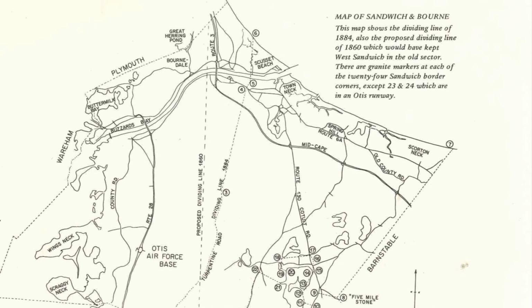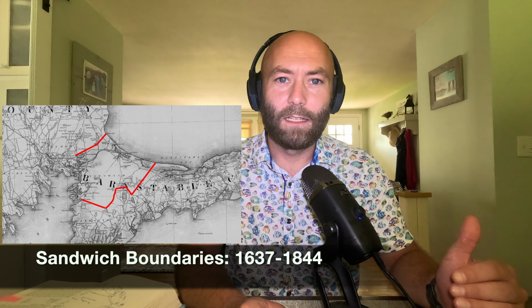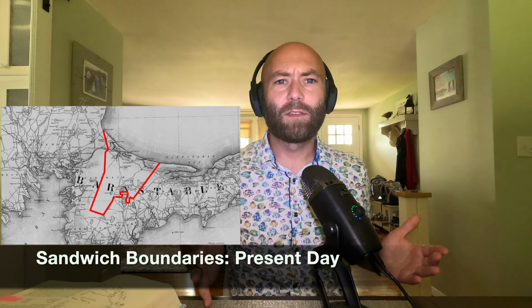What this map shows is the division of Sandwich. Originally part of the town was Bourne, and then it wasn't. The reason Bourne separated is a longer tale, but what's important here is that when they did separate in 1884, granite boundary markers were placed at the 24 corners of Sandwich.